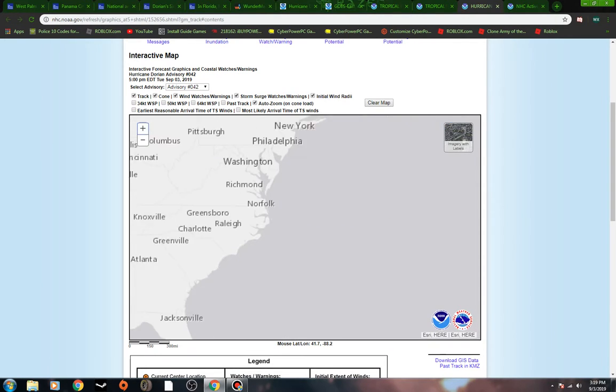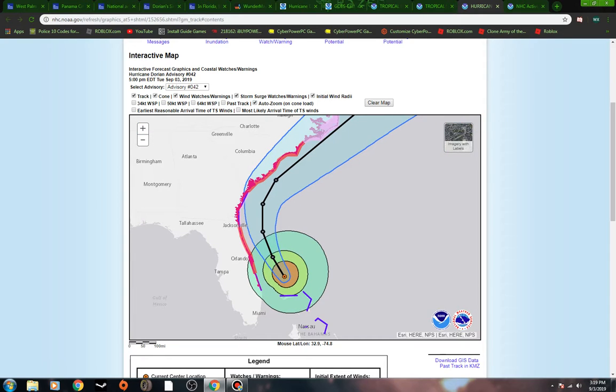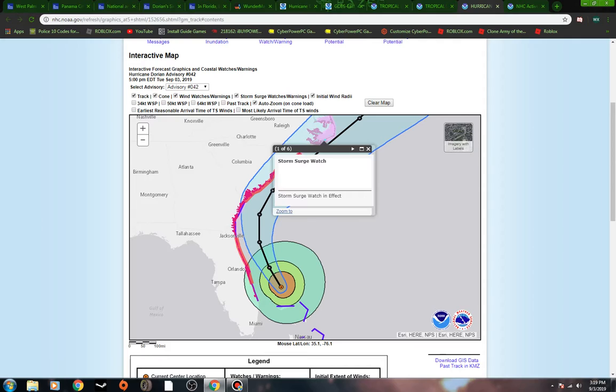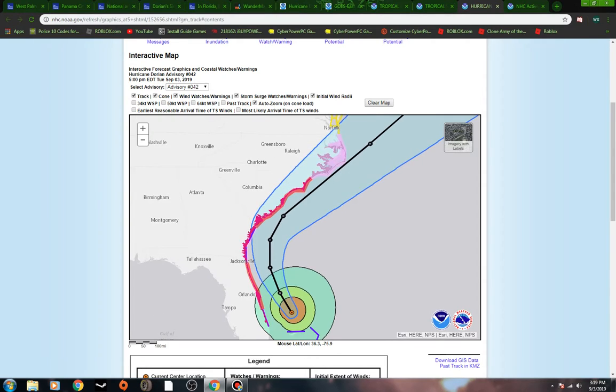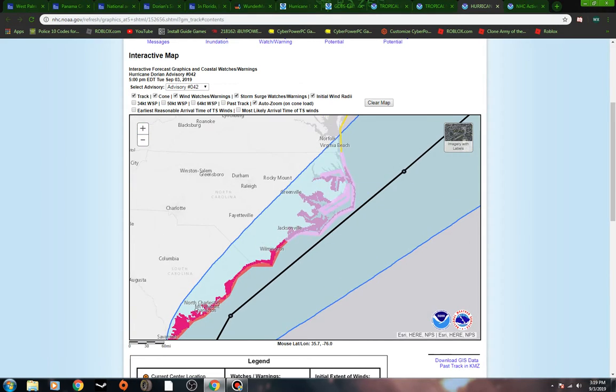Here's the last image of the day, or for right now, I should say, just your watches and warnings. You've got a storm surge watch, hurricane watch, another hurricane watch. These are all just the different areas. So you're going to have the storm surge watch from this hurricane coming up and just pushing water in. I think around here is going to be the worst part, honestly.